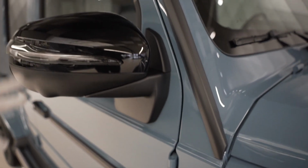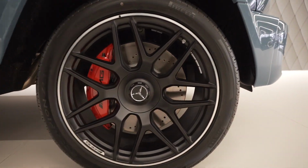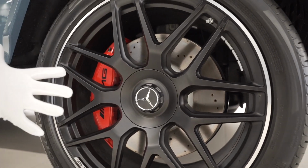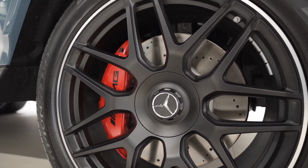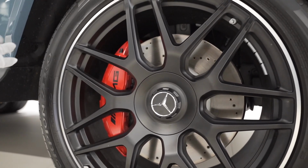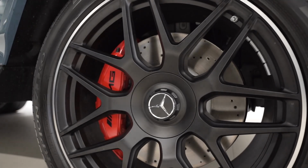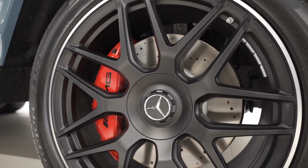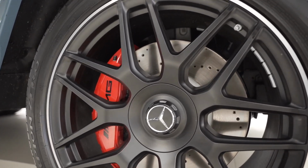Mirror cap housings in black. And of course the 22-inch cross-spoke wheels in matte black. Very nice that they are in matte and not in shiny gloss. It's very, very nice. Good combination with the running boards. They are also in silver and matte black. Red AMG brake calipers, of course. We have a normal brake, not a ceramic one. It's not available on the G-Class, but you don't need it. The steel brakes are very good for Mercedes, and you don't need a bigger one.